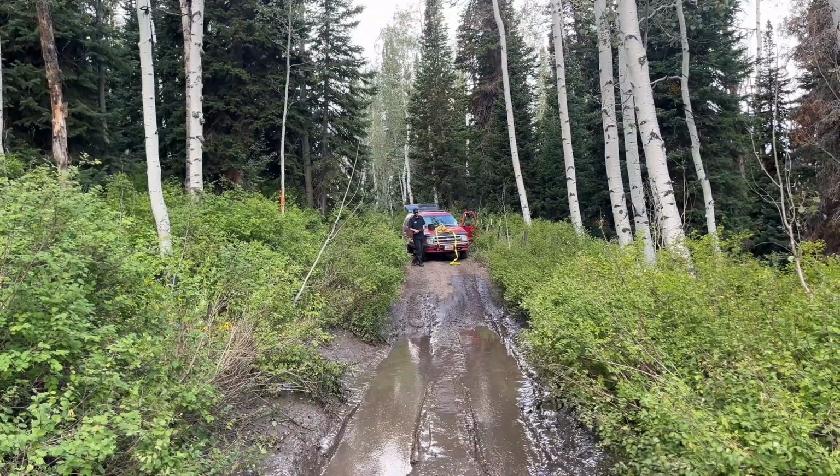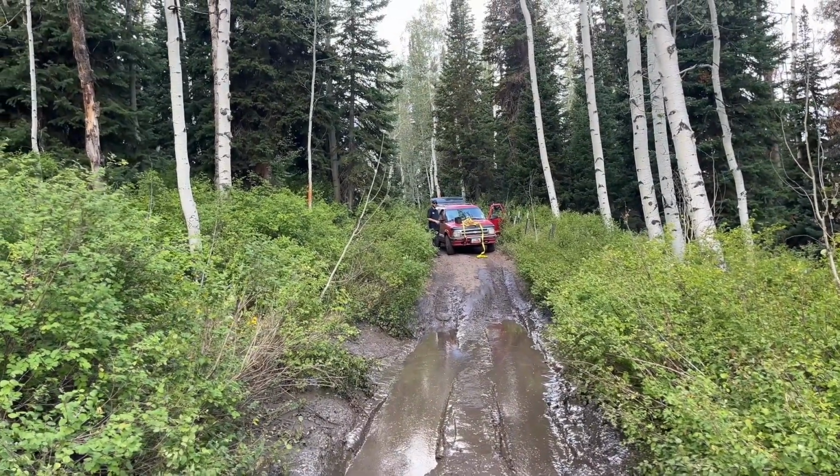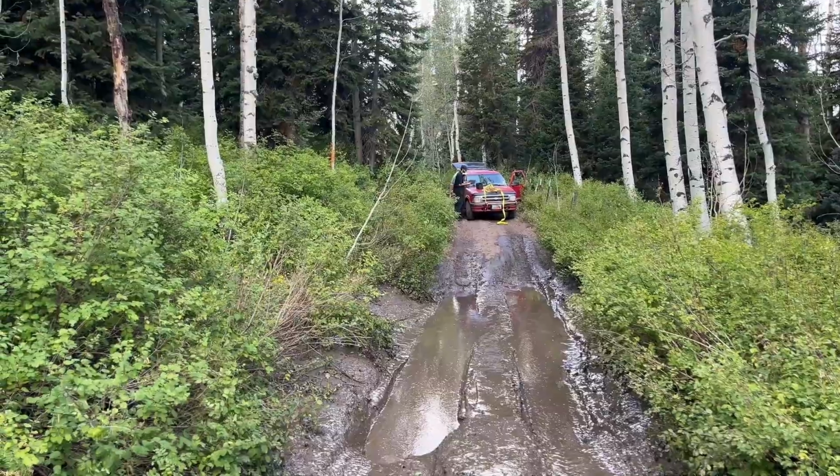I'd say about a 7 to 8. 7 to 8? Probably more like a 9 to 10. More like a 9 to 10, yeah. I mean, I got city tires and then some trail tires. Yeah, this shit ain't making it.